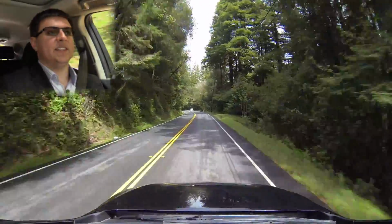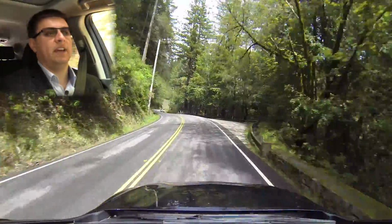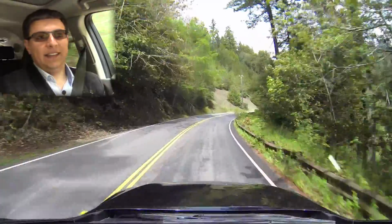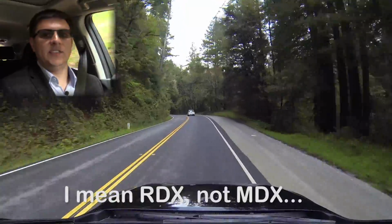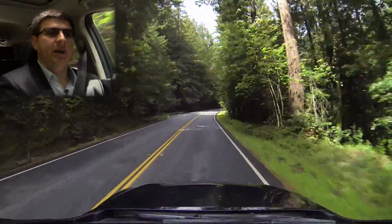The key difference is when you're powering around a corner in this RDX, it can feel a little bit front-heavy, very much like the Audi Q5 as well as the Volvo XC60, the Lincoln as well as the Cadillac competition. However, the lighter overall weight of the RDX helps this handle better, and it also feels better than those heavier competitors. The light curb weight pays you back in other ways as well.